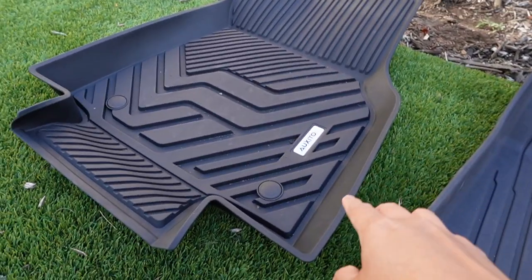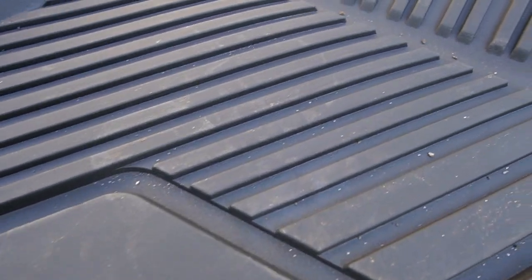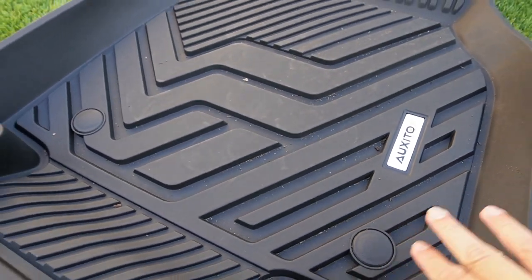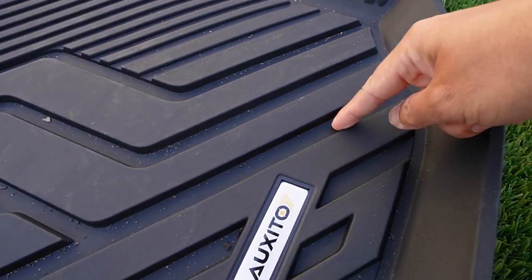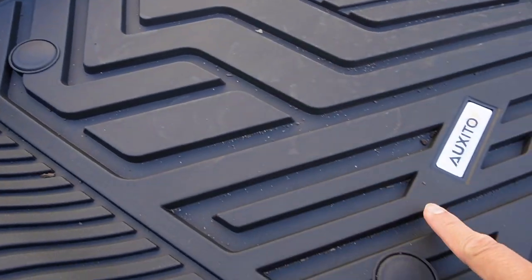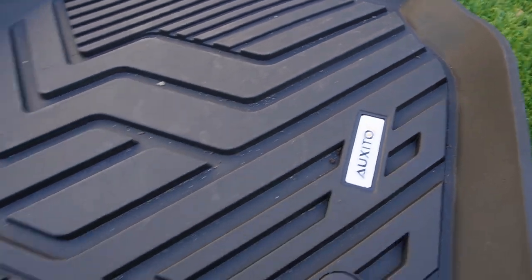Let's check out the one from Oscedo. Wow, this one has a whole bunch of dirt left, as you can see here, because of these grooves, and they are all going in different directions, so that actually makes it harder to clean, and the grooves are much deeper than the rest of the floor mats here. See, a lot of dirt left on the inside, even the big pieces right there.